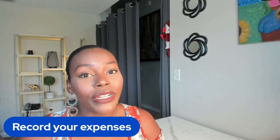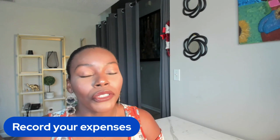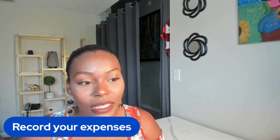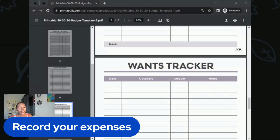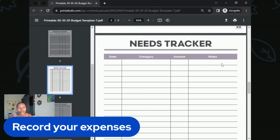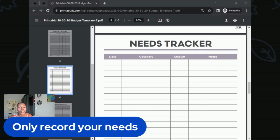Now, when I say record your expenses, I don't want you to go and get anything off of that wants list. I want you to get everything off of the needs. So when you filled out this tracker, I want you to only get things off of your needs. Remember, that was your car payment, your mortgage, your food, your energy bill. Only get things off of your needs. So only get those things that you need when you record your expenses.